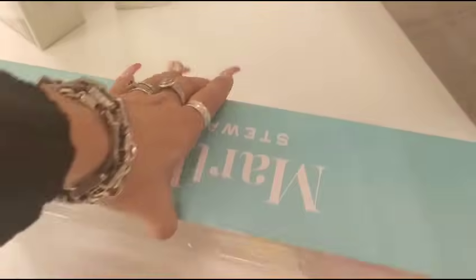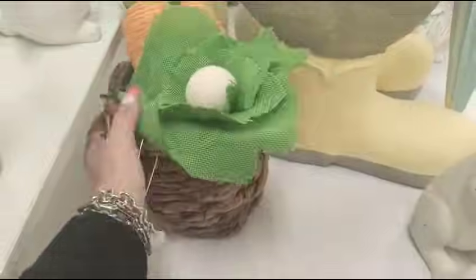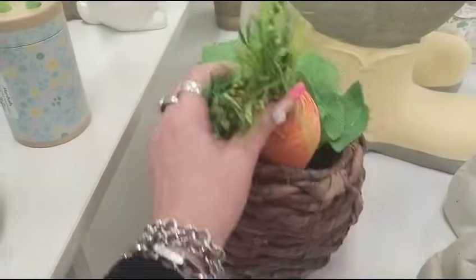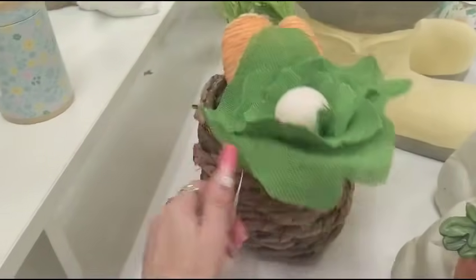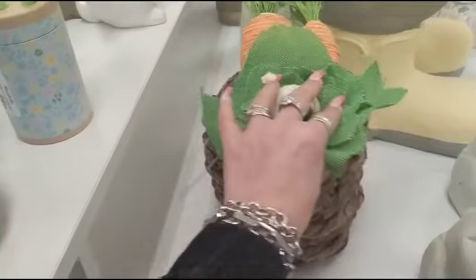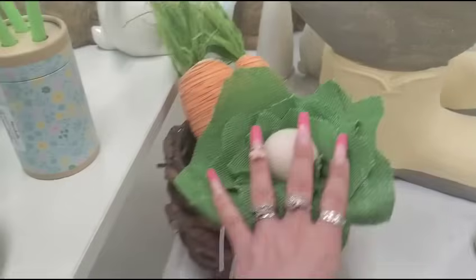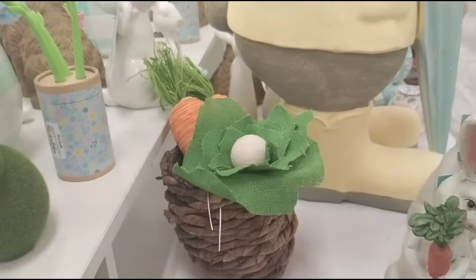And that's going to be $12.99. This is neat. We haven't seen this. This is like a whole little set with the carrots and the basket and the flower. Not sure what happened here. I don't know if it's missing something. Yeah, I think it's missing something. I think this was part of something bigger, so I'm just going to leave that alone.